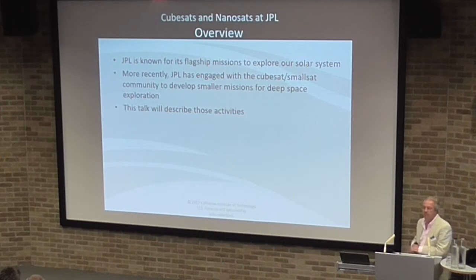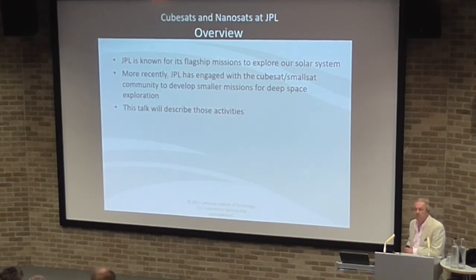So we're very well known, we hope, for our flagship missions to explore the solar system, the Mars Rovers, the Voyagers, etc. But more recently, we've been engaged in the CubeSat nanosat world that arose from a KISS workshop, Keck Institute for Space Studies. You can find it online, I believe. It's at Caltech. And there we brought in some of the CubeSat community, Jordi Puig-Suari from San Luis Obispo, for example. And we said, what would it take to get CubeSats out into the deep space world? And they said, we need a lot of help.